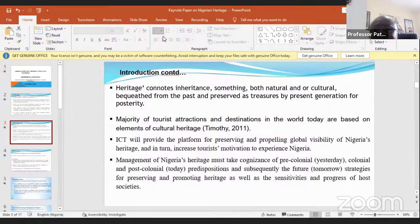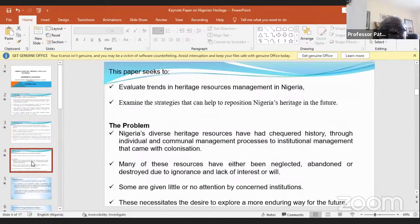Management of Nigeria's heritage must take cognizance of pre-colonial, colonial, and post-colonial predispositions for preserving these heritage resources and subsequently developing strategies for the future. This paper seeks to evaluate trends in heritage resources, these pictures out, in Nigeria, heritage management in Nigeria, and then examine the strategies that can help to reposition Nigeria's heritage.